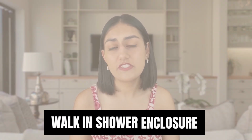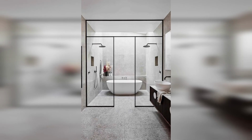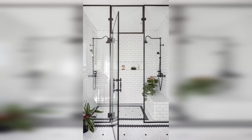Walk-in showers give the bathroom the ultimate luxurious look. They blend into the surrounding space with ease, giving it a more continuous feel. And if you opt for a minimal glass panel, it often gives the illusion of a larger room. This sense of grander space with a modern edge gives an upscale and lavish impression.